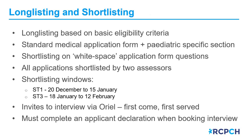When you're completing your application form, do give yourself enough time to do it and get prepared, because you've got the standard medical application form, which all of the medical specialties will be using, and then you'll have a paediatric specific section, and again that's for both SD1 and SD3. There's a white space section at the end, where you can write your free text answers, and that's based on the questions that you'll see in the shortlisting frameworks, and that's what you'll be scored on when it comes to shortlisting. There's a shortlisting framework for both SD1 and SD3, and they are both to be found on our website, on the college website.